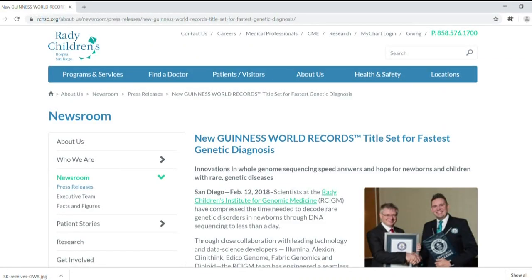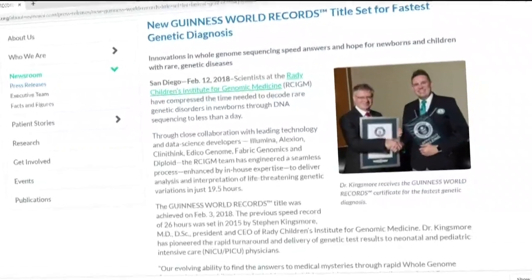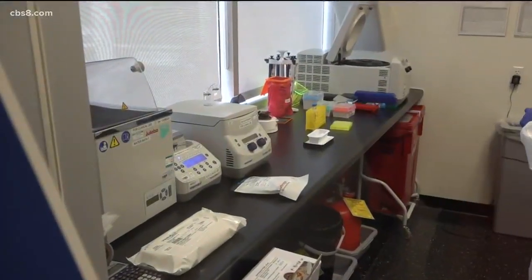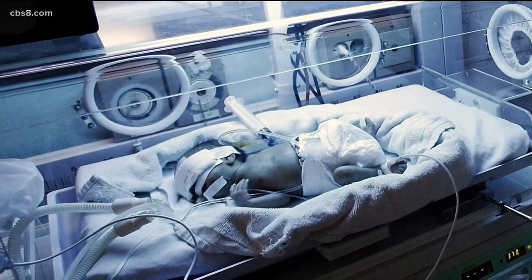Outside of this institute, it's a process that can take weeks, even months. But Dr. Kingsmore and his team have done it in under 20 hours. In fact, he holds the Guinness World Record for fastest genetic diagnosis. Here's why minutes matter. In some cases, you have to get the treatment immediately, or else the baby's going to die, or you'll have things like organ failure.